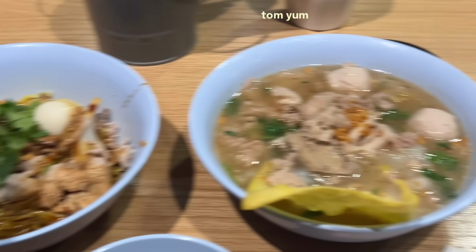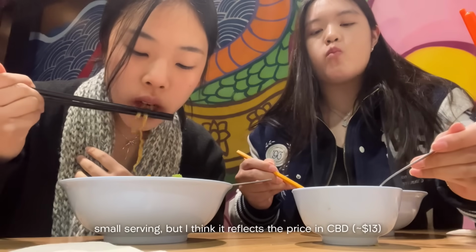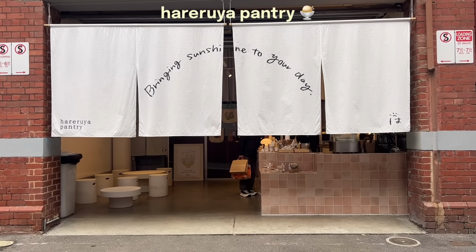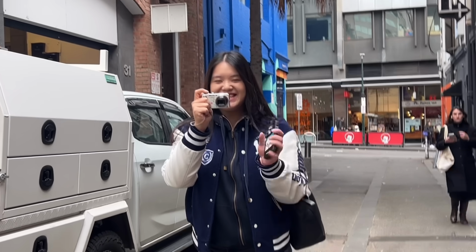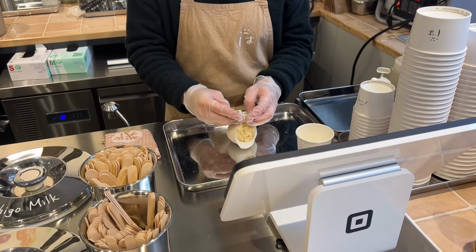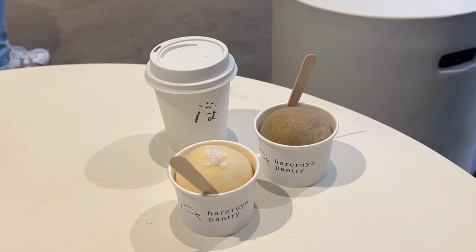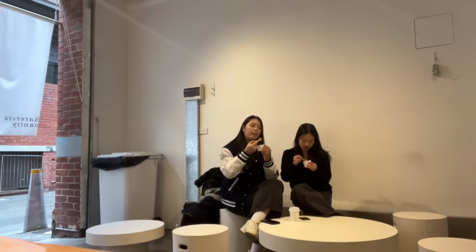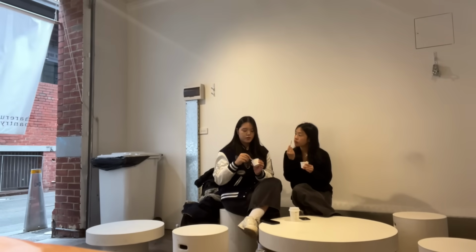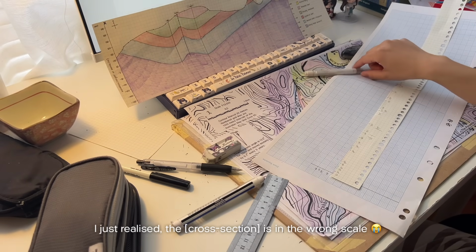We got dry egg noodle, tom yum, and Kobe and Mimi. But I just realized the map is in the wrong scale, so I have to start again.